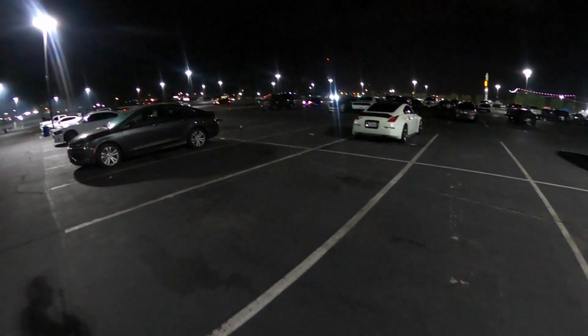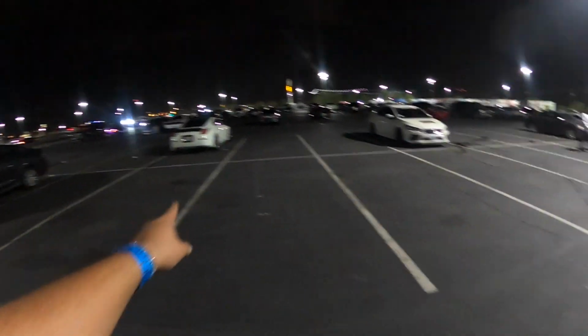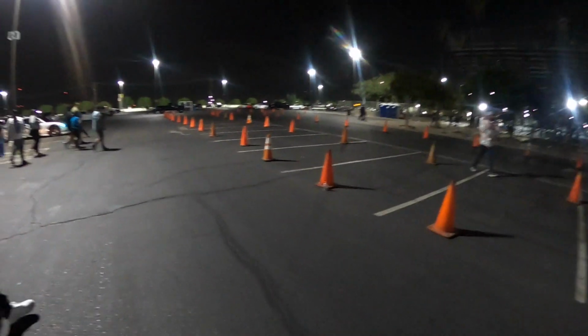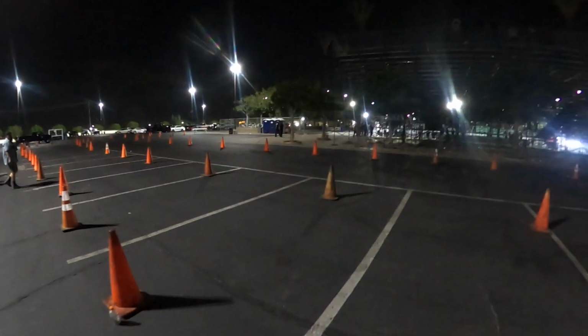Guys, my camera's about to die, but whew, I'm freaking scared, guys. All of my lights for my dash came on, but I think it's because of swinging it too much. That happened to me before, but oh my god.